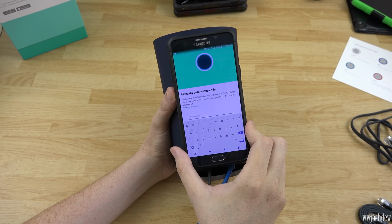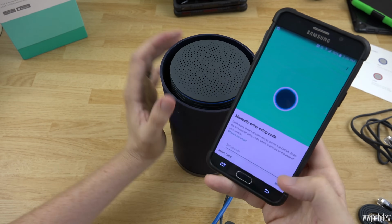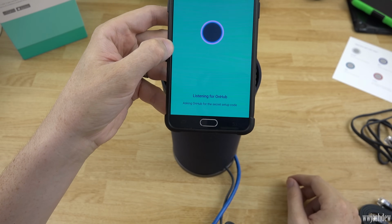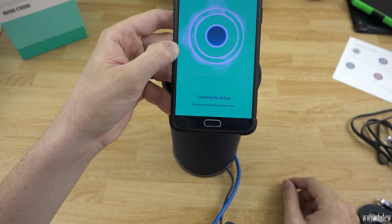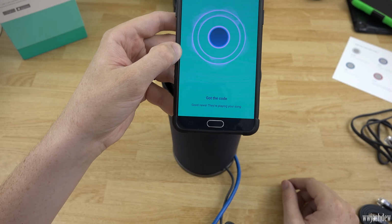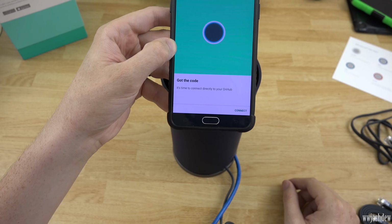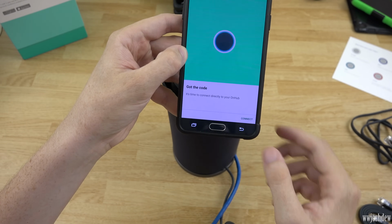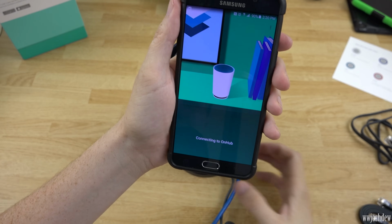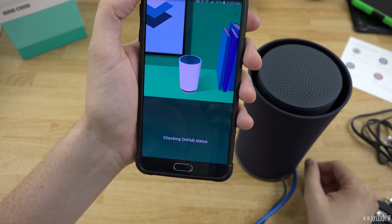Don't worry, there's another way to connect. Enter the 9-character setup code, which is printed on the base of your OnHub. Let's see if we can do that again. Awesome! It worked that time. Very cool. You saw that. I had trouble the first time, worked the second time. Connecting to OnHub. That is really, really cool. This is unique and different and awesome.